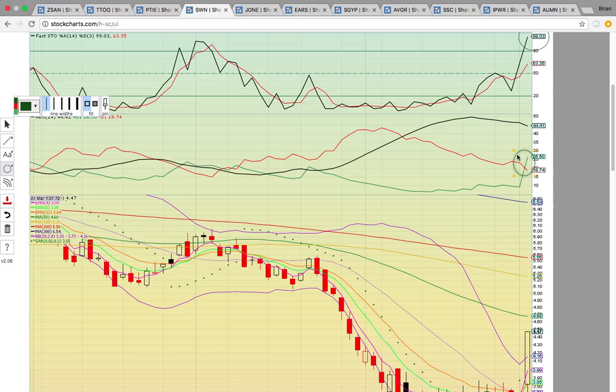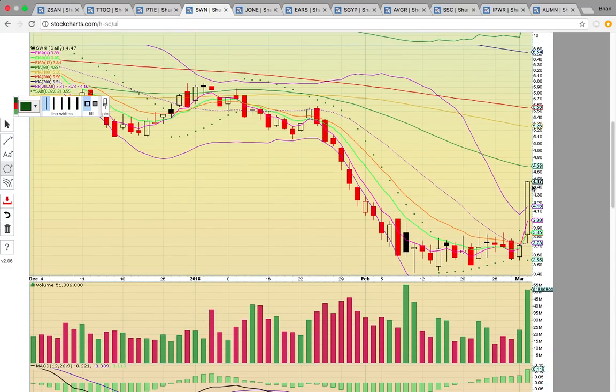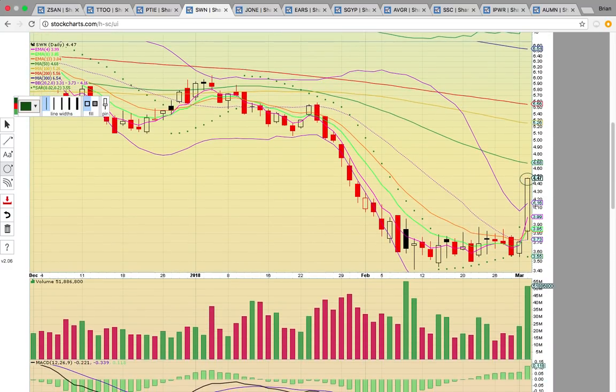There was a bullish crossover here on ADX. As you can see here, it closed near high of day. It finally broke above the middle Bollinger Band. It had been consolidating for several weeks, and then it finally broke out higher.